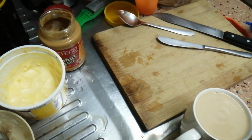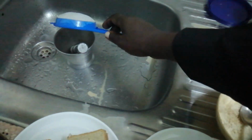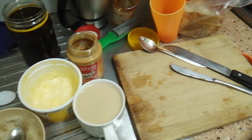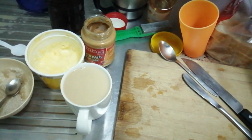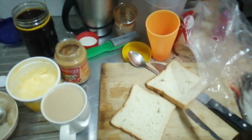So after that, just put off the... So next, it's my tea. Slow, guys, it's slow and sure. Slow and sure. So I'm preparing my bread. I want to spread my bread.